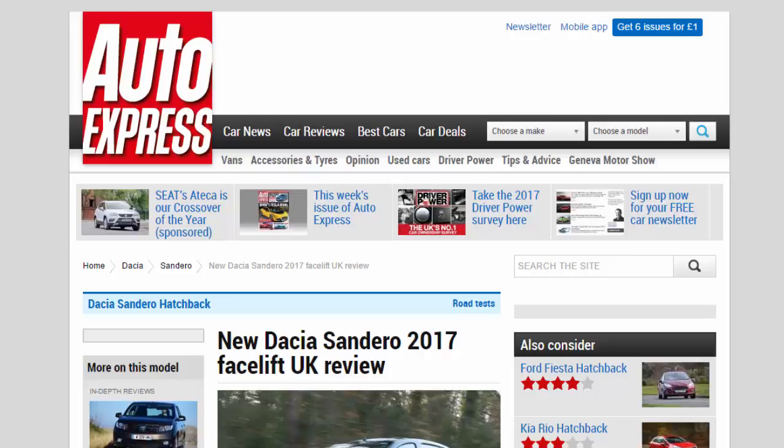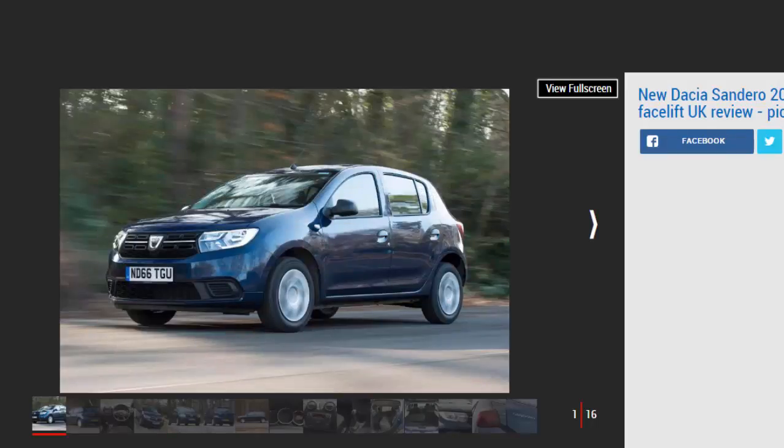New Dacia Sandero 2017 Facelift UK Review. Has a facelift given the Dacia Sandero a boost without diminishing its value appeal?